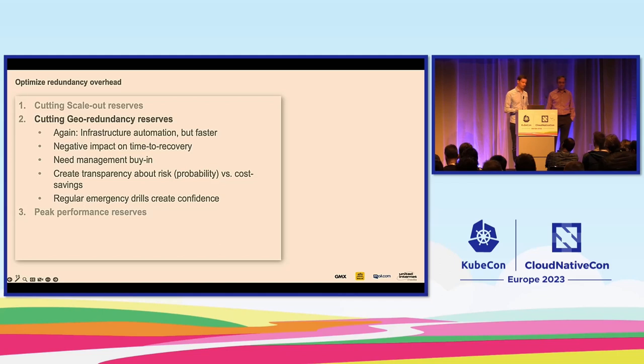What helps there is to create transparency: transparency about the risk, and transparency with some KPI numbers, like David showed, about the cost savings. Regarding the risk, I think it's also important that the operations teams in the company do regular emergency drills for such a worst-case scenario. This creates confidence in the operations teams and in the management.